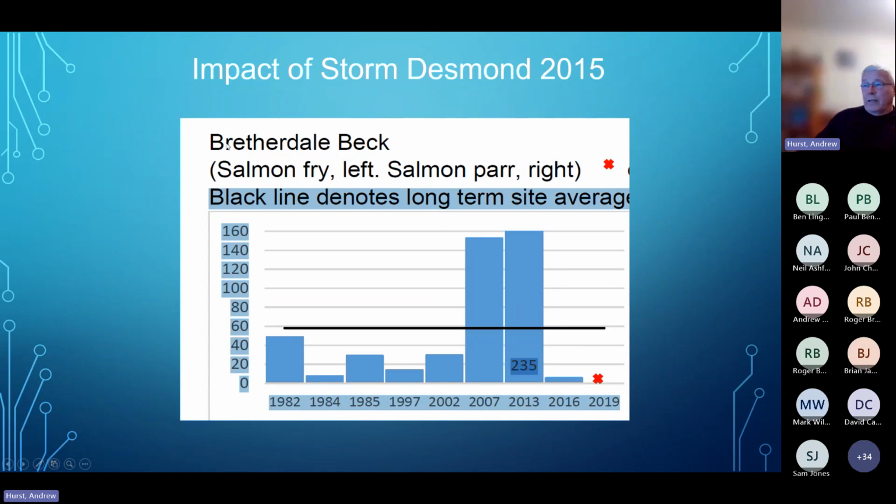This is one of the more productive becks at the top end of the Lune, Bretherdale Beck, and it was doing quite well in terms of juvenile production prior to Storm Desmond. Along came Storm Desmond and it virtually emptied it, so much so that in 2019 the salmon fry and salmon parr were actually absent from the beck, and that was the first time that had been recorded in living memory. But Bretherdale Beck wasn't unique.